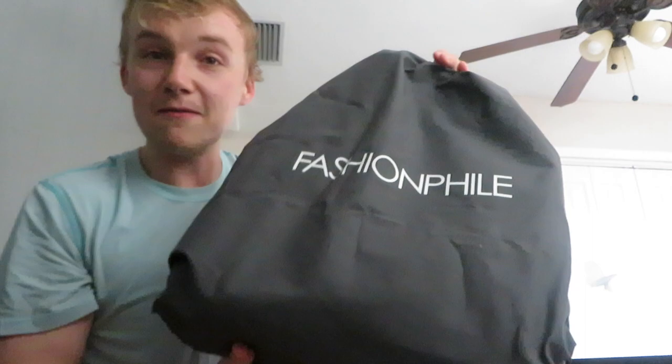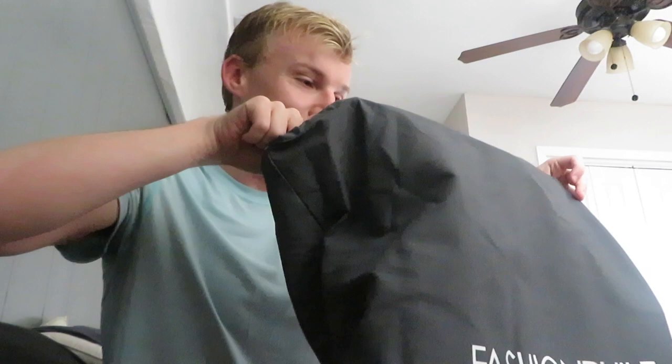So we'll pull it out now. It didn't come with the original dust bag, but that's okay. Fashionphile comes with their own dust bags. I've wanted this bag for quite a long time, and I definitely got a steal on it when I bought it. So we'll pull it out. It has a black handle, which is cool. Ooh, and it smells so good.